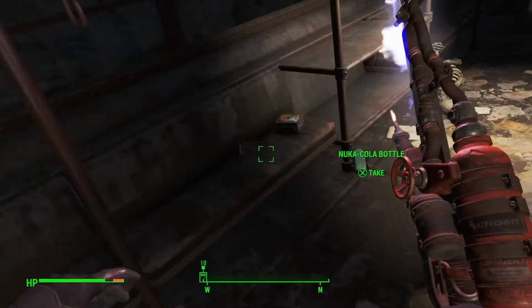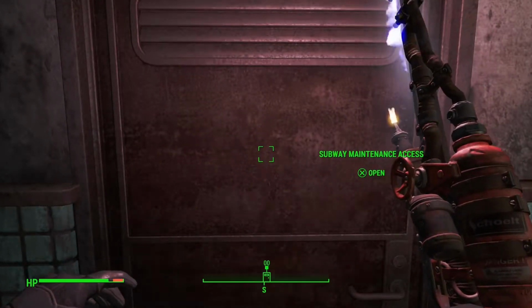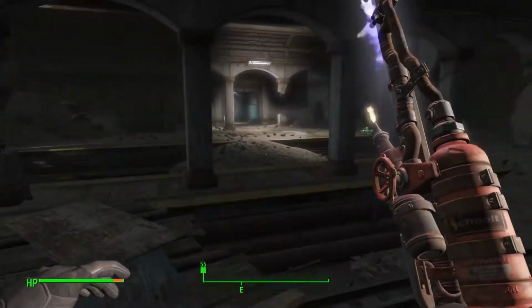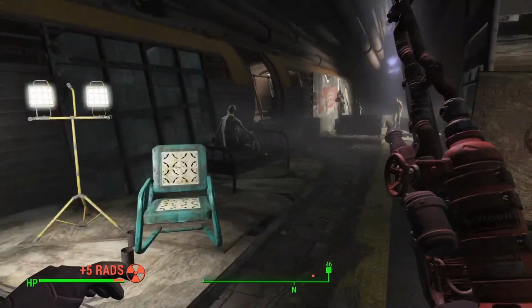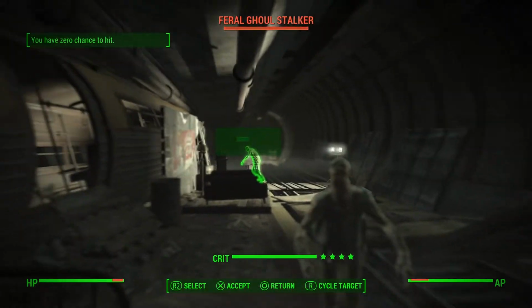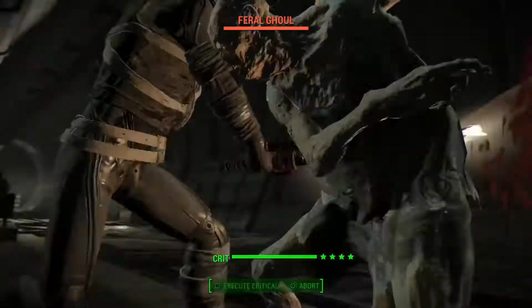Looking around, we don't see much, but we do see a door that we need to go through to the subway maintenance access. Going through, we can see that it is now a marker instead of an entrance with glowing rad roaches everywhere. We can open this gate to see a Tunnel Snakes logo and a feral ghoul come to attack us. Looking around, we see a lot of feral ghouls. So using our mastery of Blitz on this build, we can take them all out.